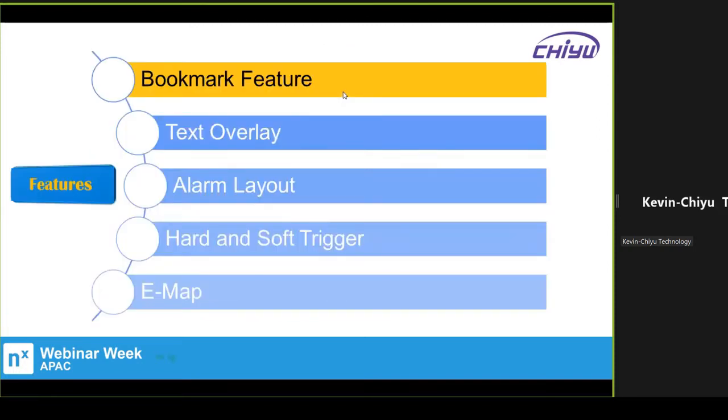I'm going to introduce five features in this solution. The first one is the bookmark feature. What do we know about the bookmark feature? When we are reading a book, we put a bookmark in a specific page, and one day we can easily flash back to that page. This concept is similar in this system.